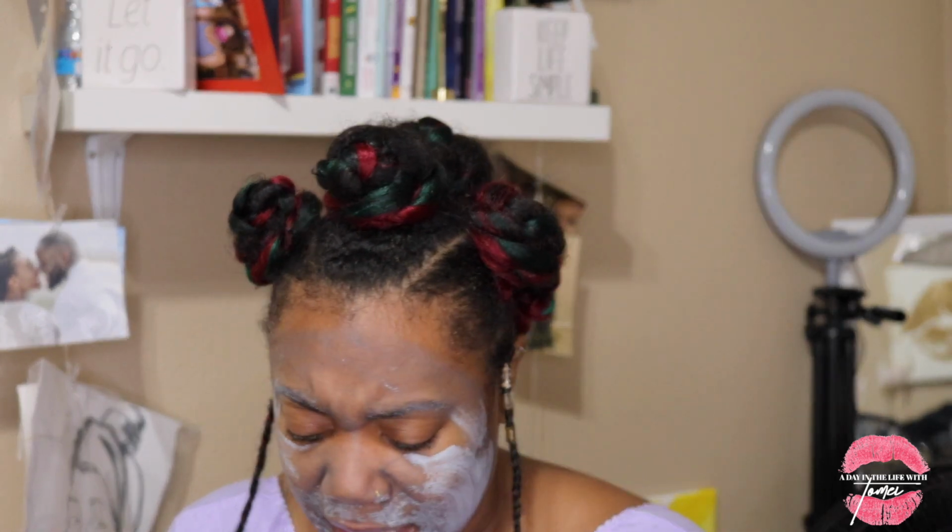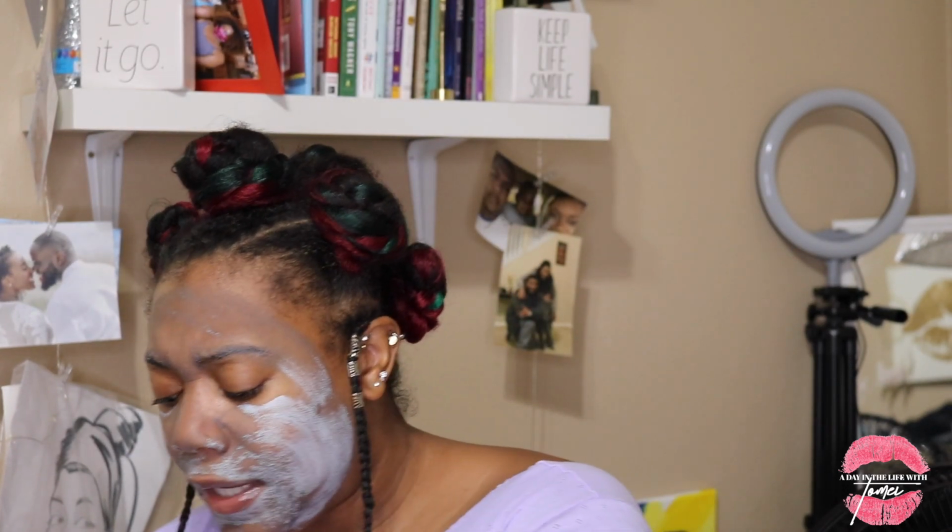This is the Shea Natural Turmeric Soap. It was good until it wasn't good. I'm just leaving it like that. I probably will buy it again, but I would prefer a liquid. And this girl I know, she makes liquid turmeric soap, and it made my skin so soft.